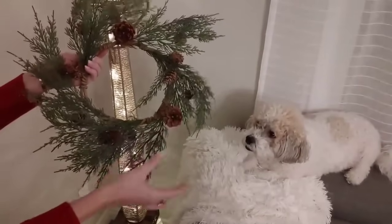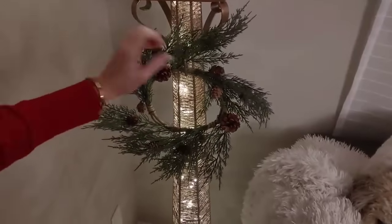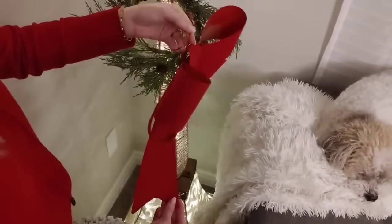I think it adds such a cozy feel. And then to layer on a little bit of color, I'm going to add this really pretty pine wreath with the pine cones on it. I love the pop of color that adds, as well as this gorgeous red bow.